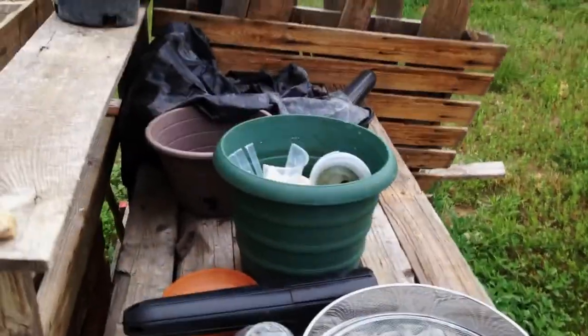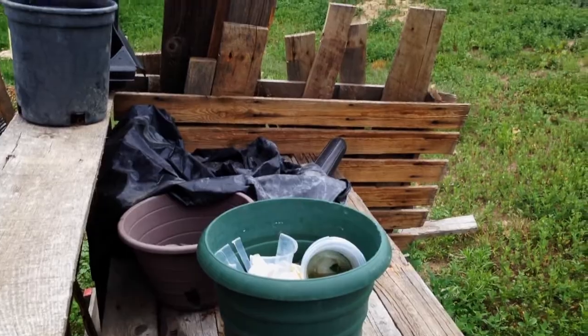So let me flip the camera back. So let's get to the first task, mowing the lawn. Getting this stuff cut down, shrunk down to be more manageable. Hopefully it doesn't rain, because I think I just felt a raindrop.